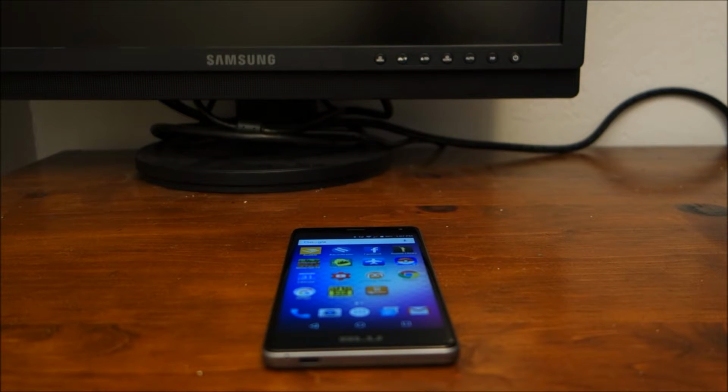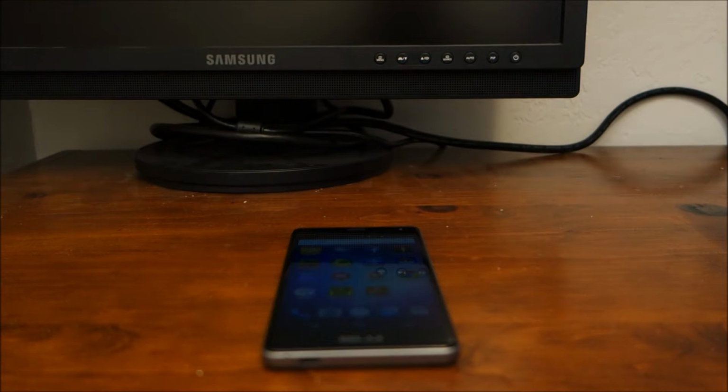Today I'm doing a 2-week update review on my Blue R1 HD. As I said, I've had this phone about 2 weeks, and it's really making a good case to become my main phone. I've had an iPhone, an iPhone 4, a bunch of Android phones, a bunch of Windows phones, and I've always juggled between phones because I've never really found one that met all of my needs. I had a Galaxy S4, and that was the closest one that met my needs and my wants, and I was happy with it.